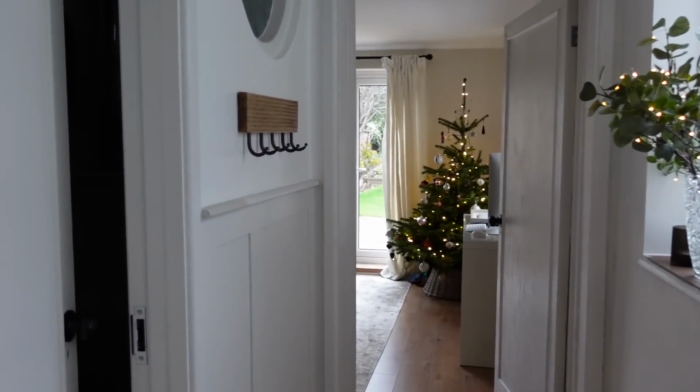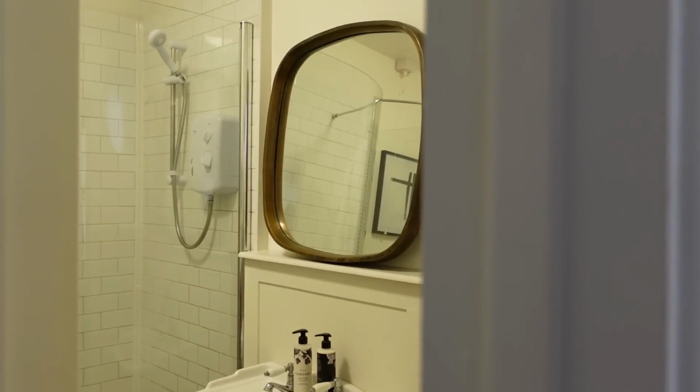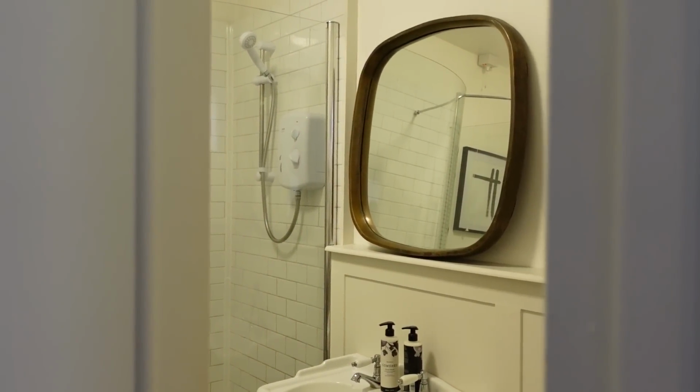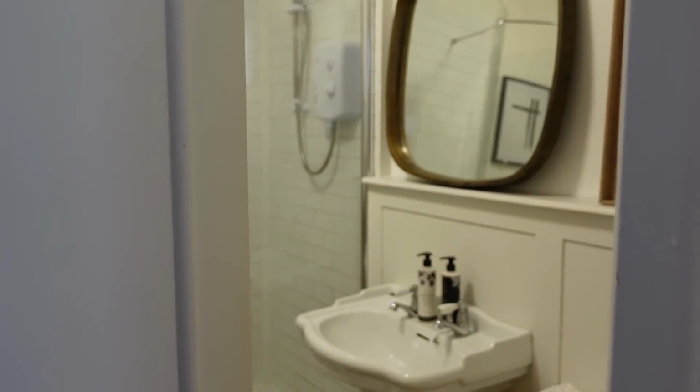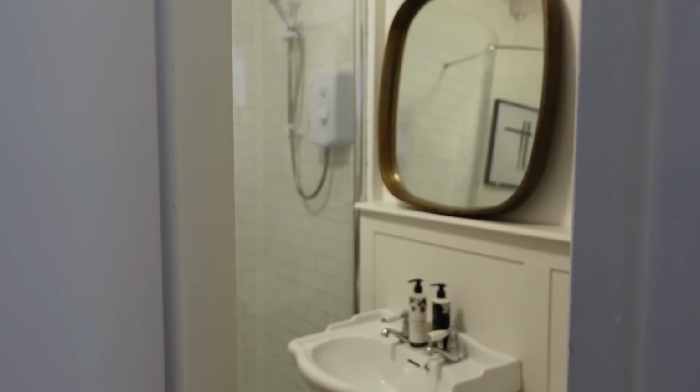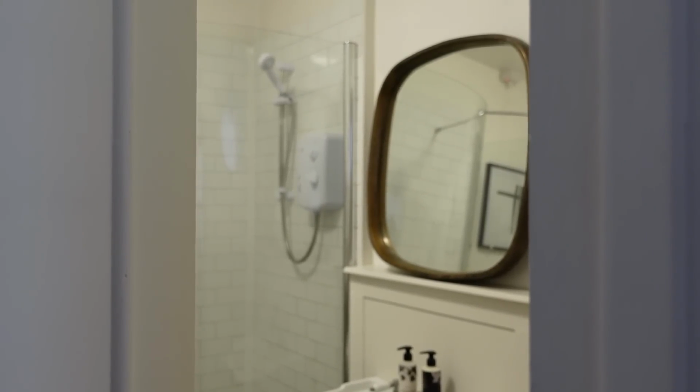We haven't done a huge amount here, but this room here, I'm actually not going to show much of it. It's just a bit of a dumping room and has a very squeaky door. But this is our downstairs loo, and we're actually going to be doing a makeover in this one in the new year. We just can't decide whether to keep the shower or not.